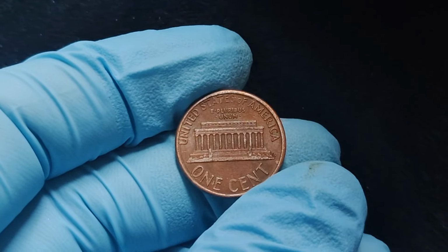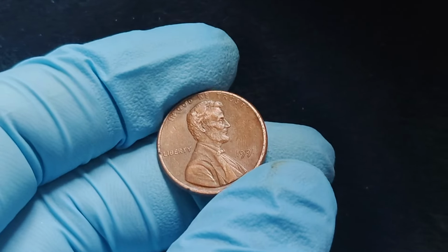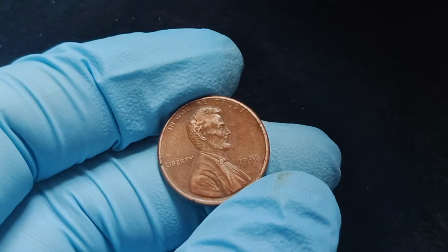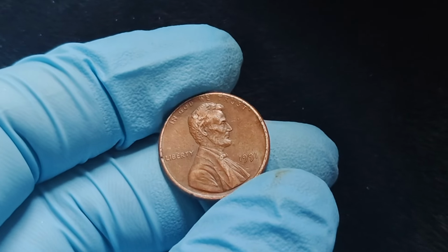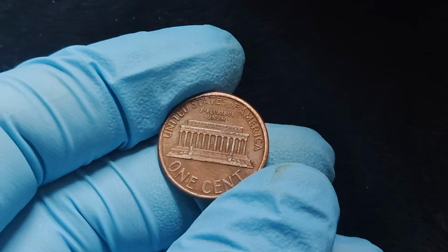Today, we're talking about the 1991 no-mint mark Lincoln penny. It might just turn your pocket change into a paycheck. Stick around because I'm not only diving into why this penny is so special but also sharing a funny little story about how I almost spent a potentially valuable penny on a pack of gum. And, of course, I'll leave you with tips on how to find these hidden gems. So, grab your magnifying glass and let's dig in.